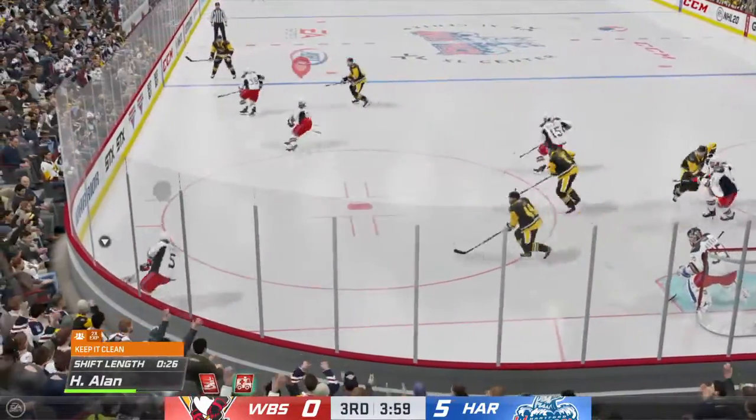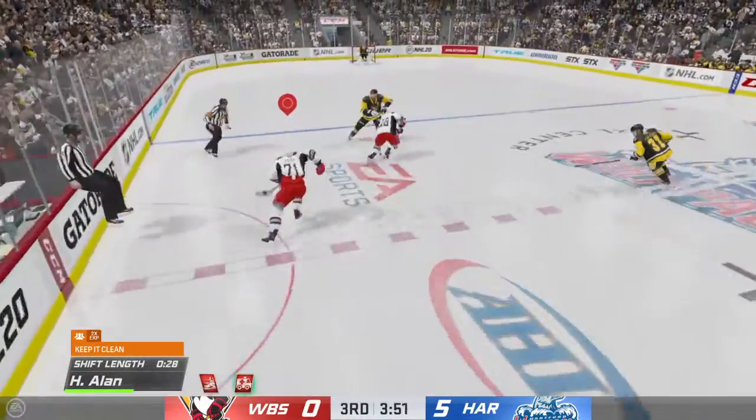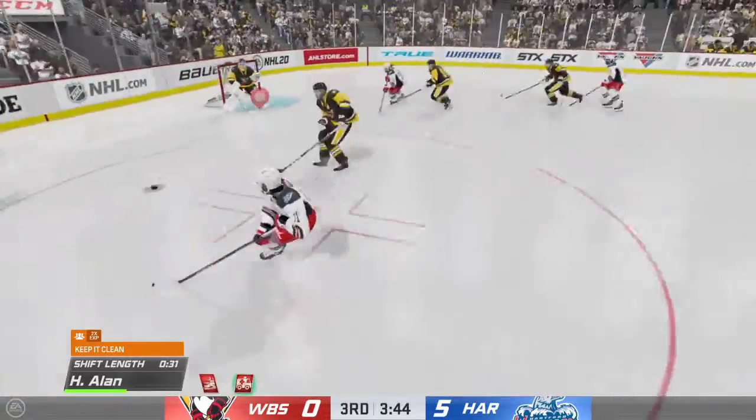Just wide. Wilkes-Barre Scranton's had as many chances as their opponents, but they trail because they've showed very little finish.